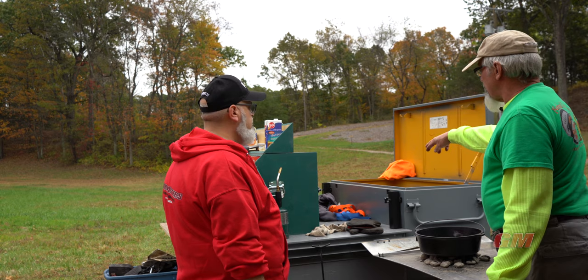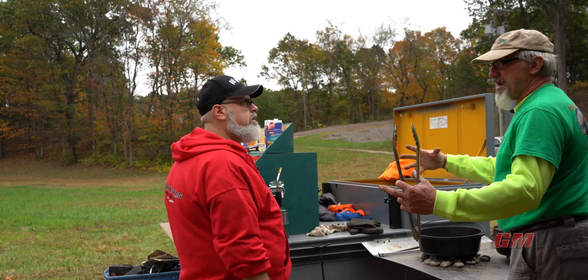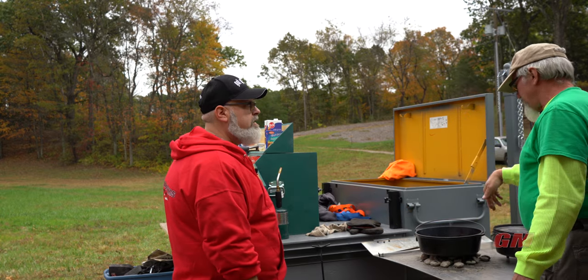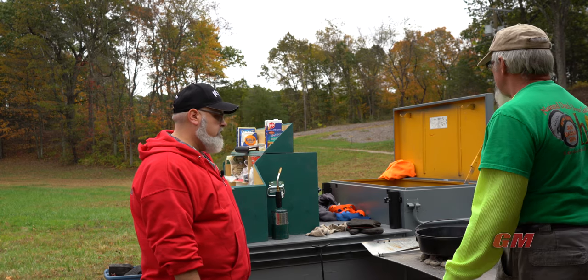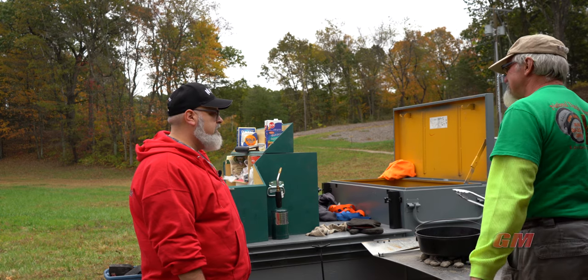I actually got a lift that goes on this in order to pick up my Dutch oven, because the 20 inch weighs 60 pounds, and you can't really reach it. So I have a lift that picks it up from here and puts it on the table. Awesome. But still working in the makings. Great.